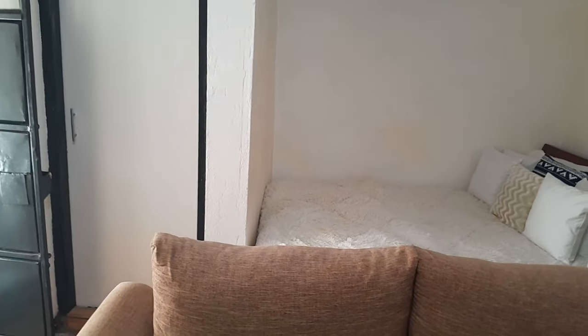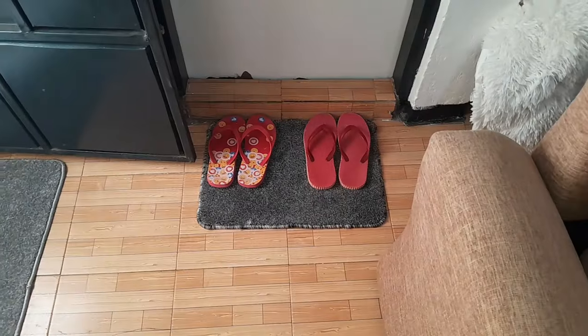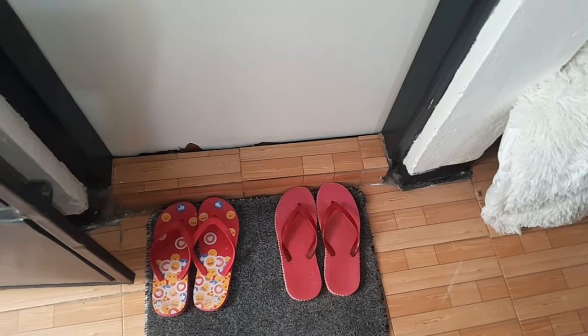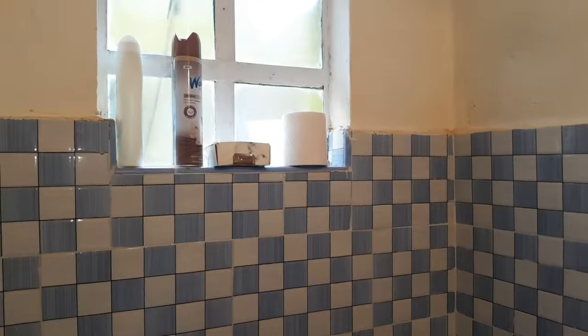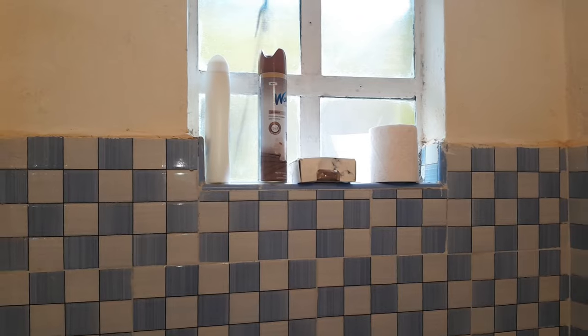Let's now get to the bathroom. Guys, I think I did not show you that right at the entrance there's a carpet, and this is now the door that leads to the bathroom. There's also another carpet, some slippers in case you want to get into the bathroom. All right guys, so this is how the bathroom looks. I love the tiles, so easy to clean and maintain. On top she has her things to freshen up the toilet, of course, an air freshener. I think that's a soap, and then a toilet body wash and stuff.